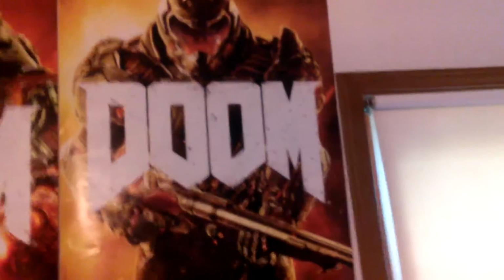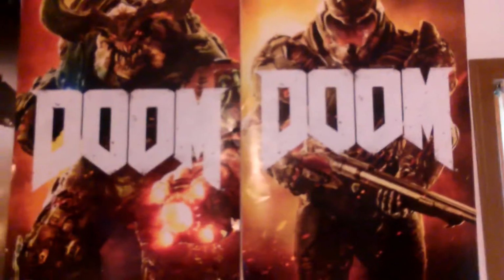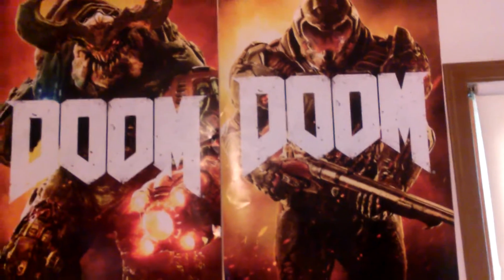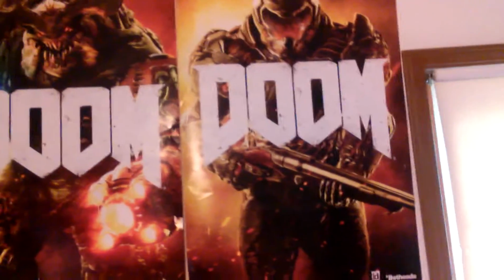Okay, so let's get over here now. Going from the right to the left. Doom poster. Actually, the two Doom posters right here. This is a front side and back side. I actually got both of these when I went to the Doom Midnight launch back in April. I do plan on framing these posters. I just don't know when, though.